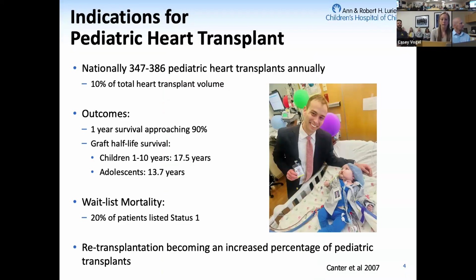So each year nationally, there's about 350 to 390 pediatric heart transplants that are completed, and the most updated numbers for this are actually closer to about 500. But overall, pediatric heart transplants only make up about 10% of the total heart transplant volume, making this overall pretty understudied cohort of patients. Our outcomes do continue to improve over time, but many of our patients are requiring additional transplants over the course of their lifespan, and our waitlist mortality is still definitely present.